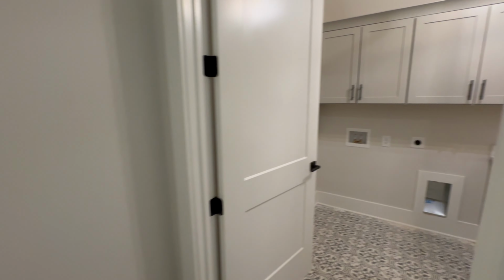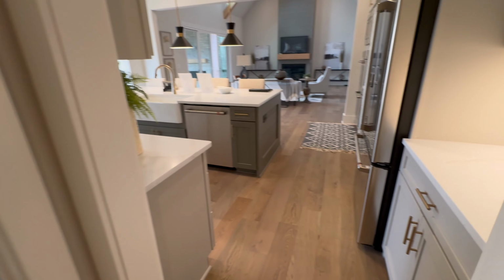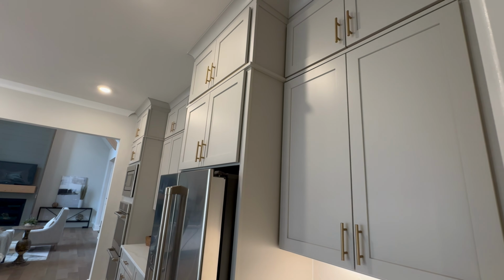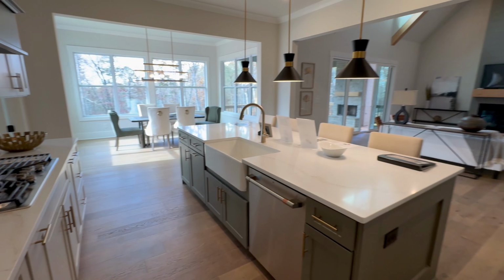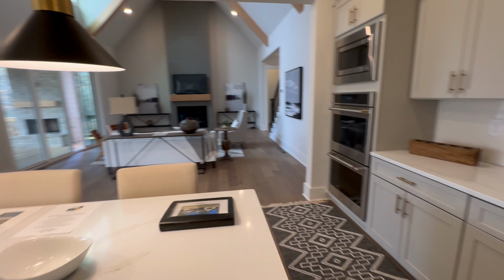Now, I did miss that on that main level, you also have an additional bedroom. So no issues there. If you have, you know, someone that you prefer to be staying on the main level as well, they don't need to go up and down the stairs. So lots of space. Again, great, great finishes in this house.